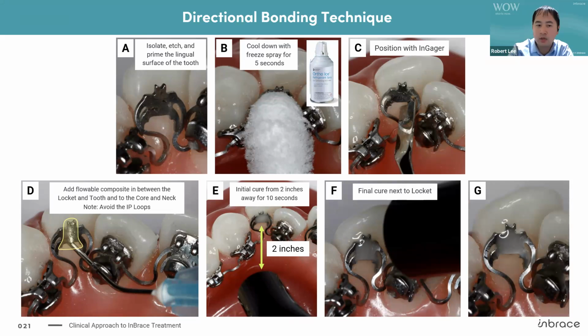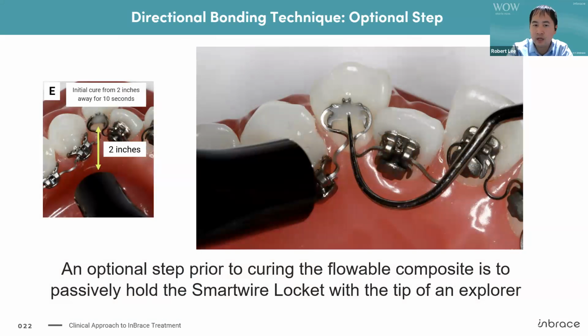I have had some people struggle with that step. So what a lot of my assistants have found helps them a lot is they can hold it in place using an explorer. While the flowable composite is uncured, still wet, they'll take a thin explorer, push on it passively just to hold it in place, and then they'll light cure like that.